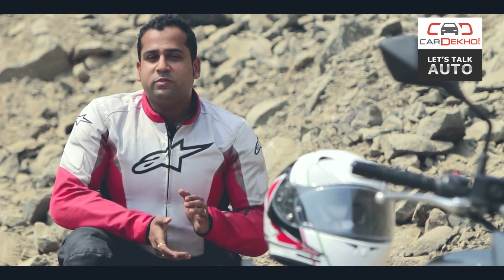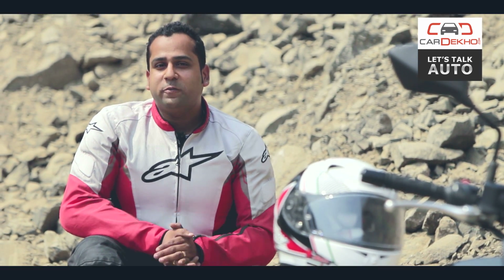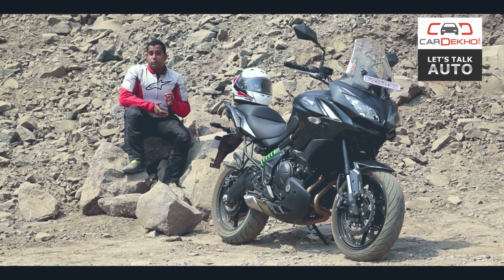So if you plan to do some serious riding on tarmac or off it, just change the tires to dual sport ones, slap on a bash plate, and you have a package that's really hard to beat.